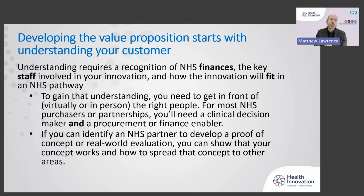So if you're working with a hospital trust or a GP surgery, and they're happy to trial something as an evaluation, possibly for free or very basic cost, that can show how it works. And once you've got that first beachhead customer explaining how it works for them, that's a testimonial that will really benefit you going forward. That's a challenge to get those first people, but that's a way of really proving that you understand their needs and their problems.